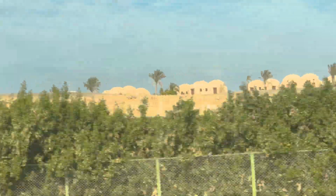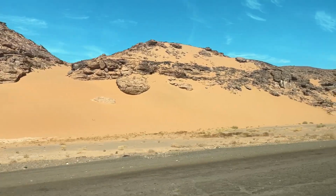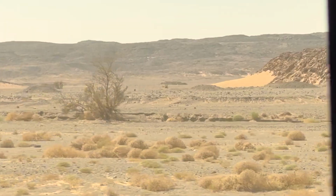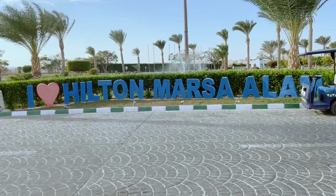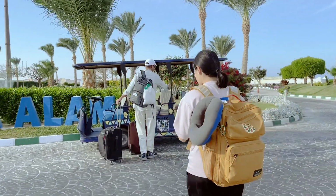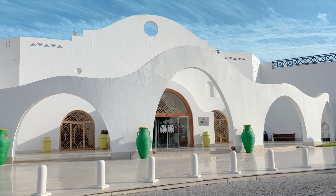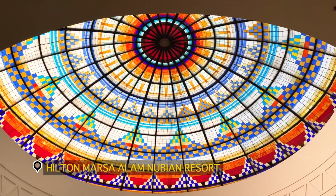The drive from Aswan to Marsa Alam is scenic, with plenty of desert landscapes to admire. We saw some wild camels. We arrived safely around 2 p.m., as expected since we left Aswan around 8 a.m. We hopped out of the Sprinter and stretched to admire our first look of the bright Hilton Marsa Alam Nubian resort.